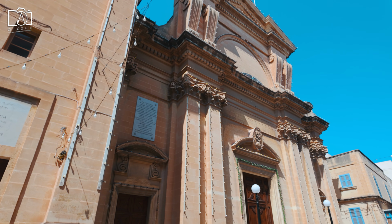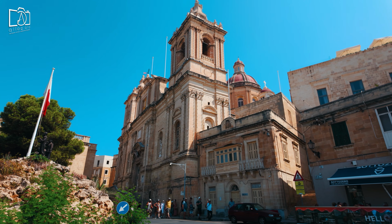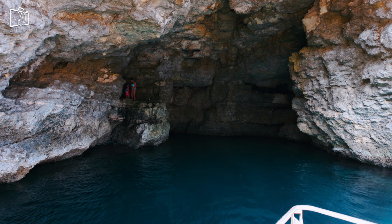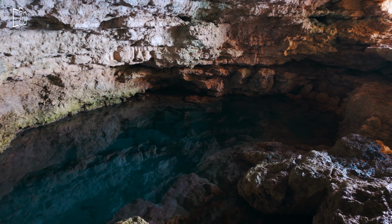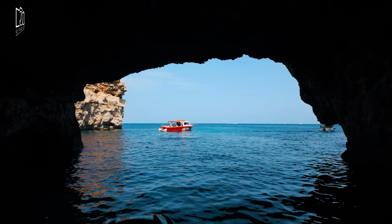Visiting religious heritage, I admired the grandeur of ancient basilicas, peaceful chapels, and sacred sites that have played a role in Malta's deep-rooted faith. Exploring natural caves, I ventured into mysterious underground chambers and sea-carved grottos, where light danced on the rock formations, creating a magical atmosphere.